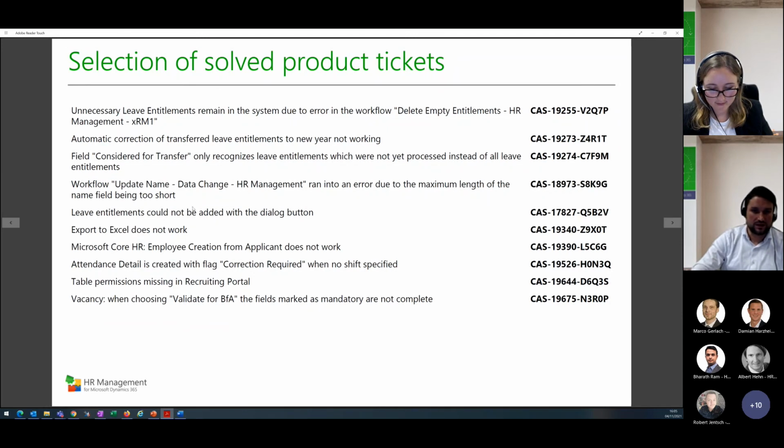It's basically explained that we extended this name field. Leave entitlement could not be added with the dialog button. In all honesty, I don't know the exact error there, but it's fixed. We had problems with exporting to Excel on some forms of leave summary, I believe. And this is fixed as well.